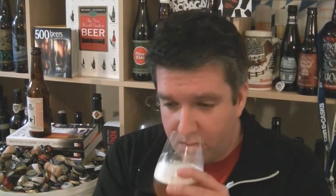Oh, that's lovely. That's really good. As the nose was promising, perfectly balanced. Everything's got its place. It is a relatively bitter beer, beautifully clean, crisp flavours. More on the quite heavy grapefruit. There's a floral note in there. There's a bitter, sharp lemon zest in there.